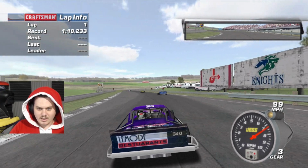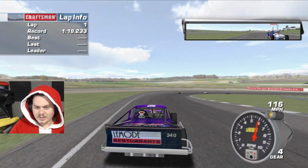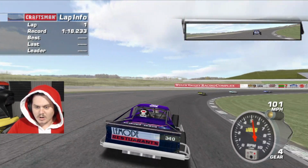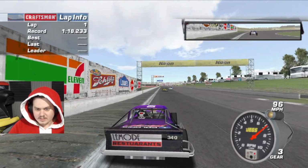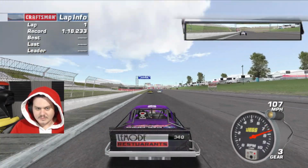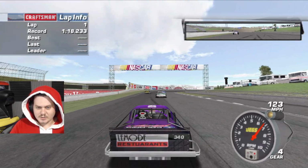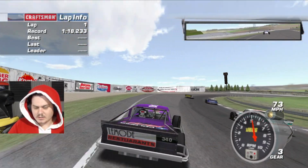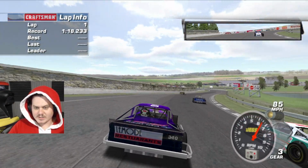I'm pretty sure the last time I did a practice session here, somebody did that too, where they smacked the wall right off the rip. And that is our championship leader. There's certain guys, I think, that do better at road courses that maybe don't do so well at ovals and vice versa.